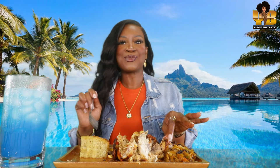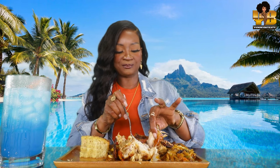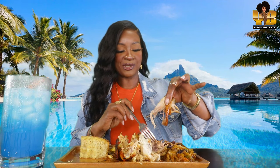And this is the thing, I wasn't even going to make any cornbread. I changed my mind at the last minute. So glad I made it. It's going perfect with this meal.